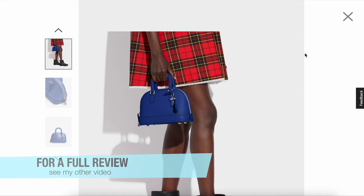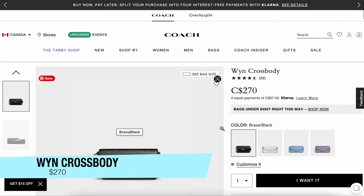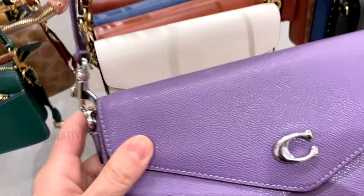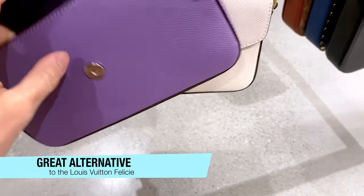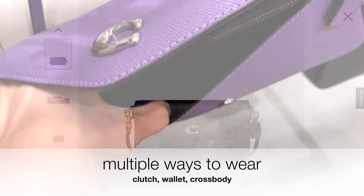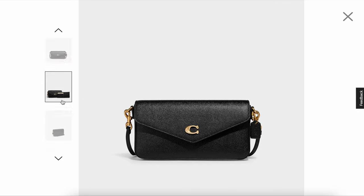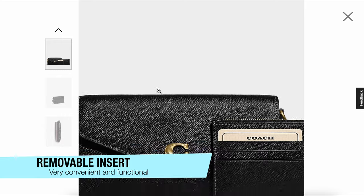Last but not least, number 10. Number 10 is the Wayne crossbody. The Wayne crossbody is currently priced at $270. And I think this is a great alternative if you're looking at a handbag option alternative to the Louis Vuitton Felicie. It works as a clutch, a crossbody, and you can see it has the simple C in the front for Coach, and has an insert on the inside that you can just take out and remove and change between bags.